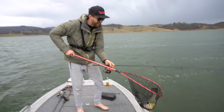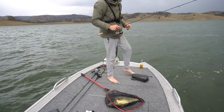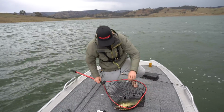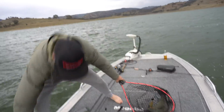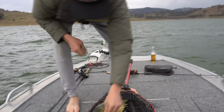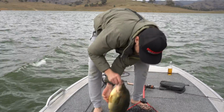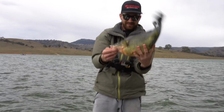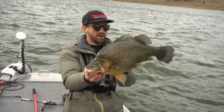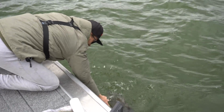Look at this. What an absolute stonker. This one's gotta be touching 58 at a stab. Still not bigger than the one before. Oh. Look at this. Look at that. Gotta get this bad boy back. A little gimpy tail on it. Yo! Gone!